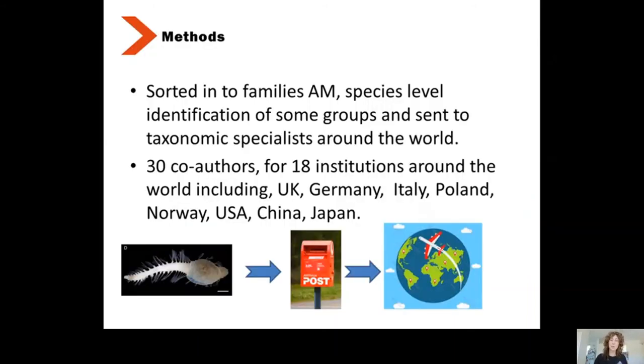The specimens were brought back from these cruises, and most of them were registered at the Australian Museum. They were then sorted into families at the Australian Museum, and then we identified to species level the families that we could. Some groups we couldn't identify at the Australian Museum, so we sent these to taxonomic specialists around the world. In total, the project that I'm working on has around 30 co-authors from 18 different institutions around the world. These are in the UK, Germany, Italy, Poland, Norway, USA, China, and Japan. So we really tried to look for taxonomic specialists that could help us identify these particular groups of annelids.